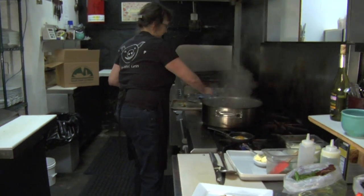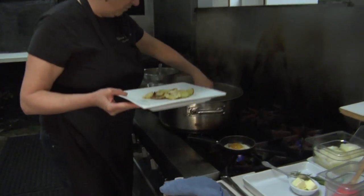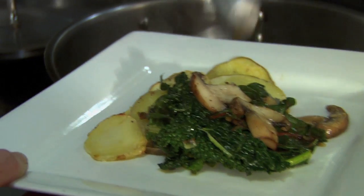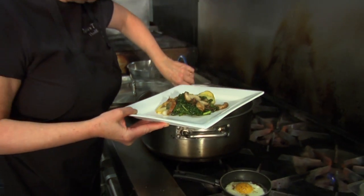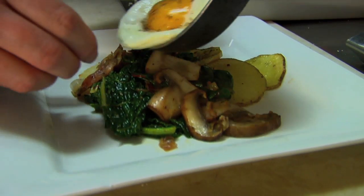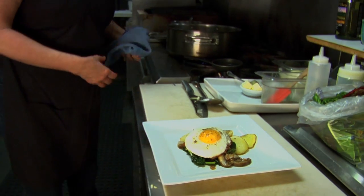And we're going to add our lightly steamed mushrooms and greens that have been cooking away here. See how nice those mushrooms look when you slice them and leave the stems? They really look like mushrooms, don't they? And now we're just going to slide our egg right on top. There you go, breakfast for dinner. Enjoy.